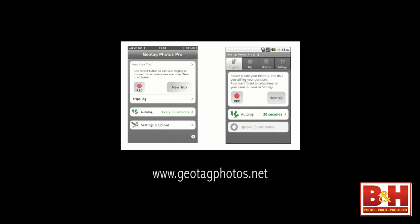So how can you get the data if you're not using it? There's a lot of phone apps, especially the iPhone, where the GPS is always on. So you can get an app to record where you are, and then you can match up the data later. This one, Geotag Photos Pro, is very good because it will generate a track log that you can import to Lightroom. So you're saving steps. You don't really have to do anything manually except turn it on.